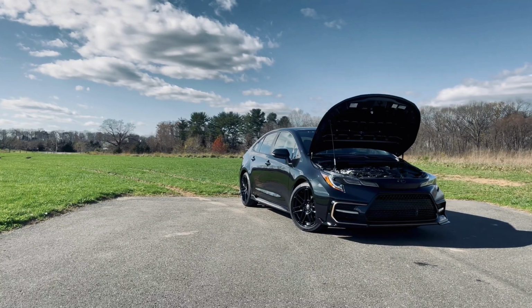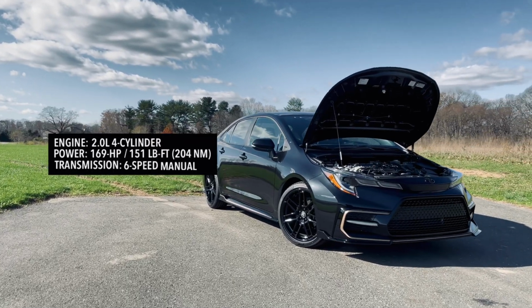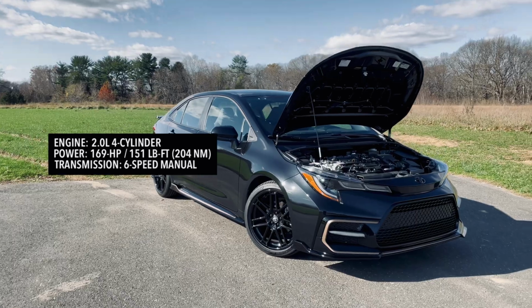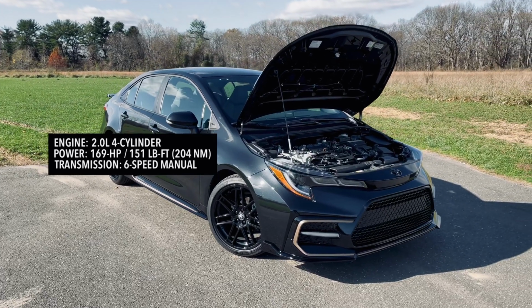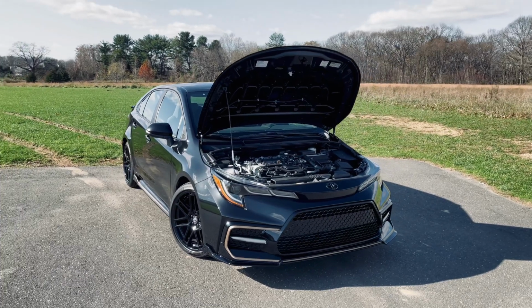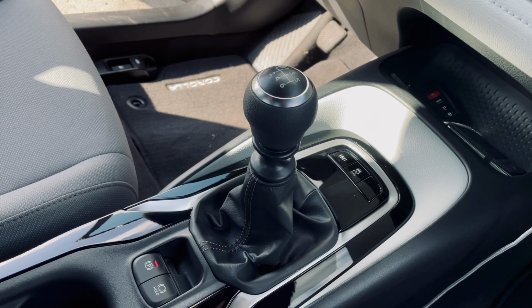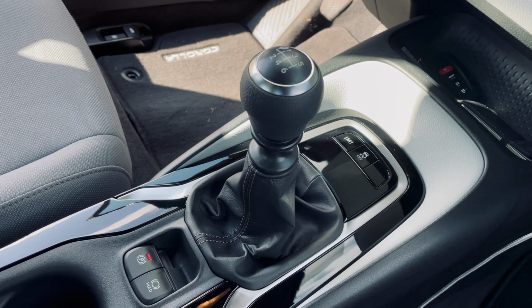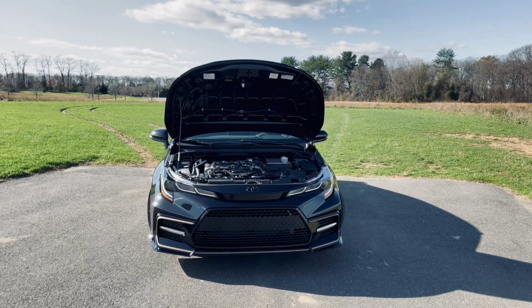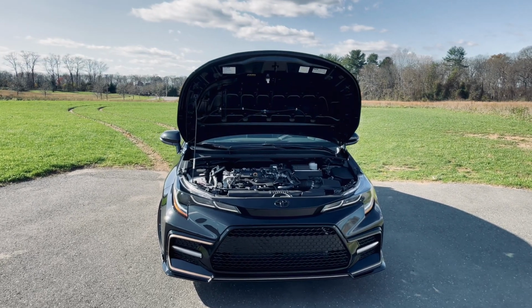Not much to talk about when it comes to power and performance. Power comes from a 2-liter 4-cylinder engine making 169 horsepower. And again, Toyota will only be making 6,000 units of the Apex Edition, 120 of which will only be available with the 6-speed manual transmission. Also, keep in mind, if you want the 6-speed manual transmission, you can only get it in the SE Apex. You cannot get it in the XSE Apex, which is only available with the CVT transmission.